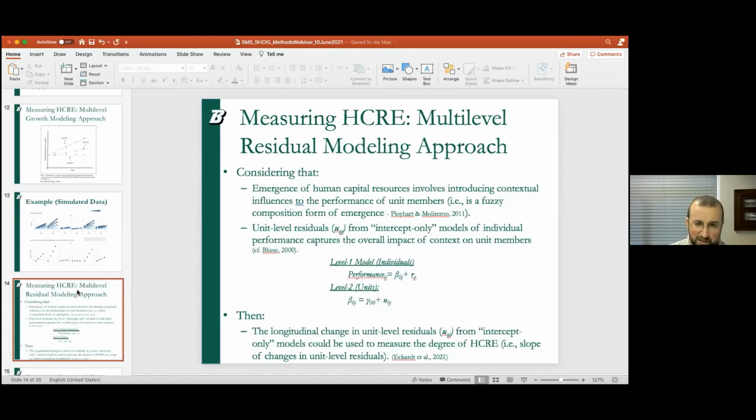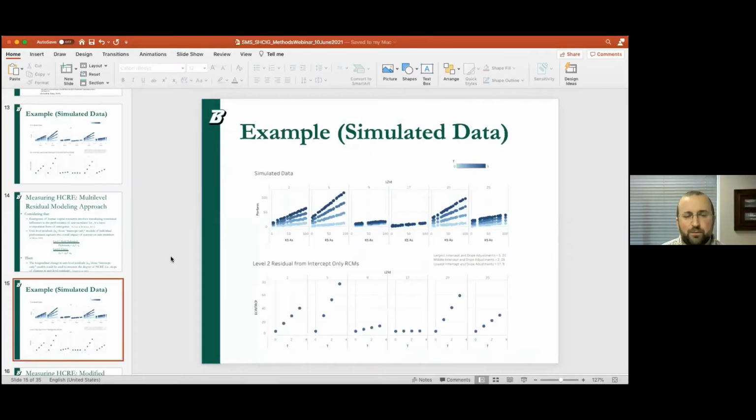And in these models, which the specifications are listed here, this unit-specific residual, this U sub 0 J, is where these contextual influences are being captured, and these also can be extracted from the residual files in a lot of the RCM programs. So if we look at the simulated data again, I used the same simulated data as before to see if this is doing a similar job in capturing these changes, and it's performing in a similar manner to how the more detailed multi-level growth modeling approach is working.